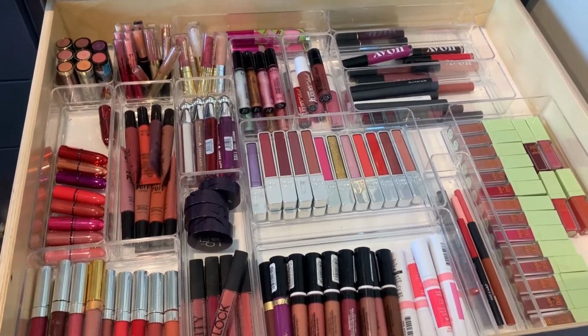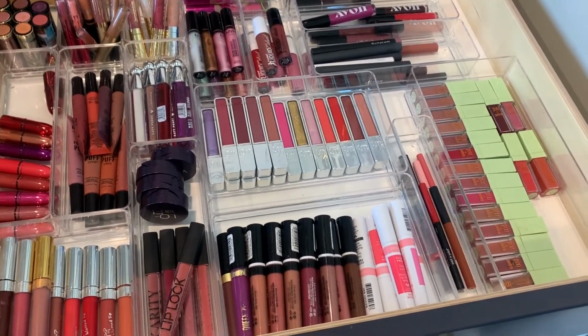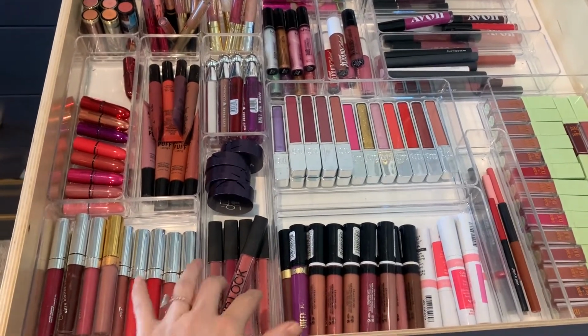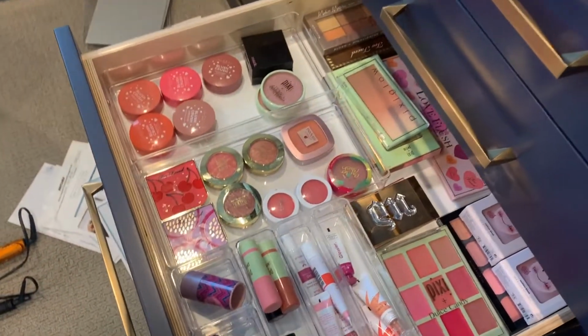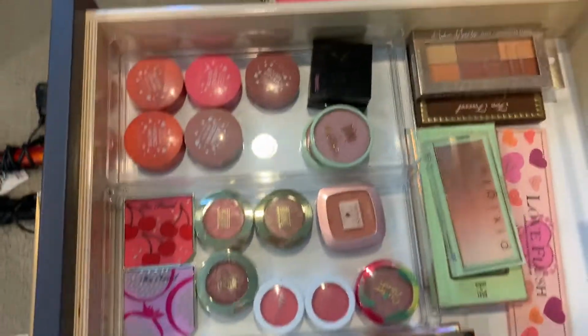And another way you could do it is formula. But I just like the look of everything together by its brand, because usually that's what I'm looking for, is a specific brand. And then within that brand, I'll find the color that I want. It's another fave, my blush drawer, because I love blush so much.